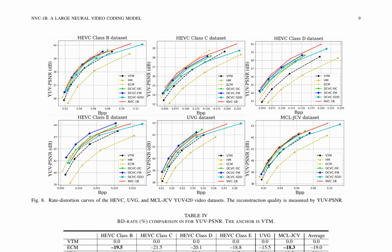Page 9 of the research paper presents the evaluation results of the proposed NVC-1B model on various video datasets, including HEVC, UVG, and MCL-JCV. Figure 8 displays the rate distortion curves of these datasets, measuring the reconstruction quality using YUV-PSNR. The results demonstrate that the NVC-1B model outperforms the baseline models, including VTM, ECM, HM, DCVC-DC, DCVC-FM, and DCVC-SDD, in terms of compression efficiency. Table IV presents a comparison of the bitrate percentage for YUV-PSNR, with VTM as the anchor. The results show that the NVC-1B model achieves an average bitrate saving of 20.5%, outperforming the baseline models.